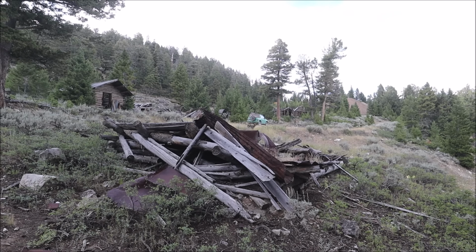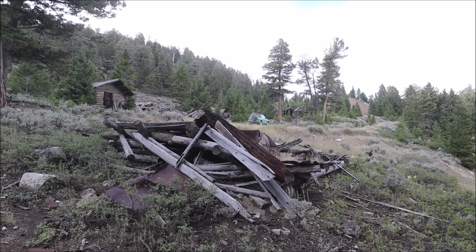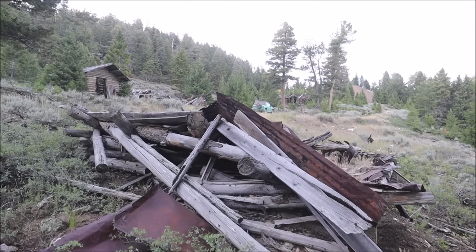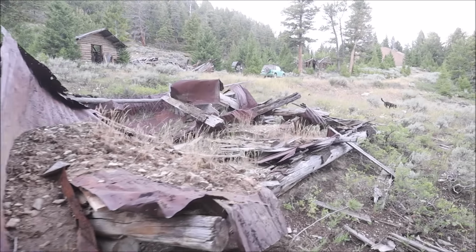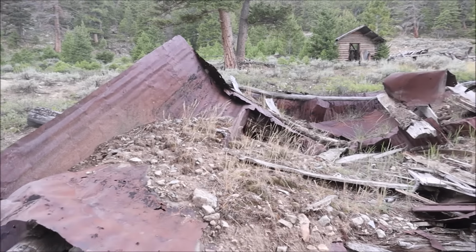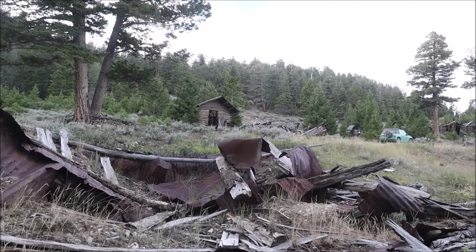I've made it to the Hilltop Mine operation, which was active in the early to mid 1900s. Around 1950 was when it was abandoned, and it was a gold and silver mine. This is the first cabin we have. Not a lot left, it's all fallen down, but that one's still standing, so let's check it out.